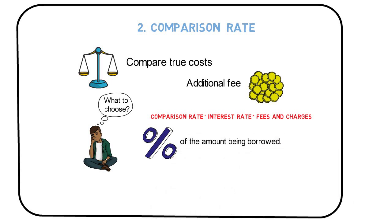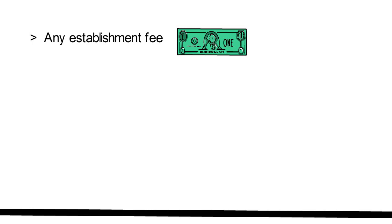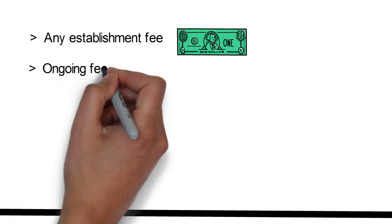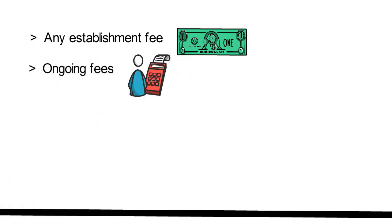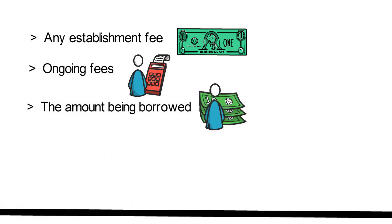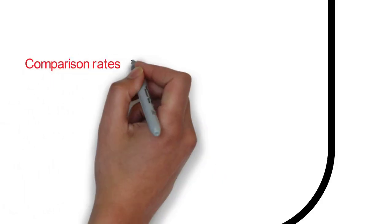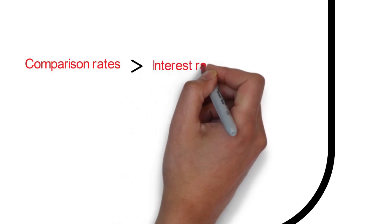On top of the interest rate, a loan's comparison rate will factor in things like any establishment fee that's charged when you take out the loan, ongoing fees you might pay throughout the life of the loan, the amount being borrowed, and the duration of the loan, how long it will be paid back over. Comparison rate gives a truer picture of the cost of borrowing than the interest rate. There are other things to consider.